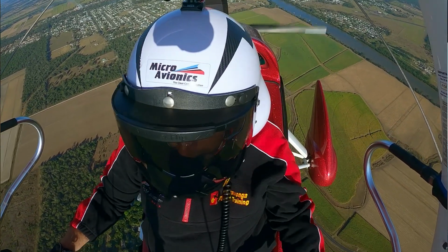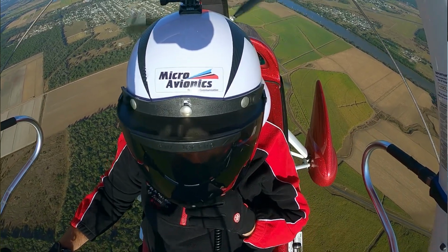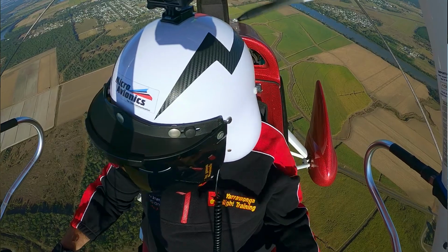Harvey Bay traffic over 7656 is 10 miles to the southwest. We'll be over the line of field and traffic direct for Fraser Island.